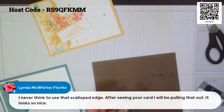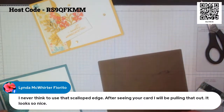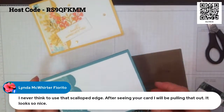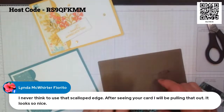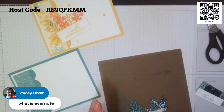Now, this one with Linda, I never think to use the scalloped edge after seeing the card. I'll be putting it out. Yes, the one that if you go to Lauren's Scrap-A-Lot, hers is different, and I don't know where it was from. I don't remember. I'm sure she did say, but there's a few of them out there.